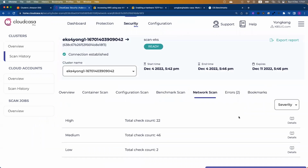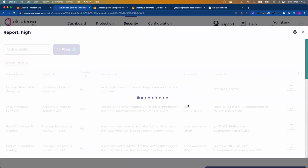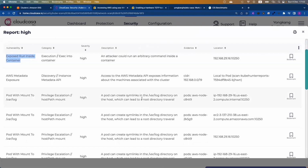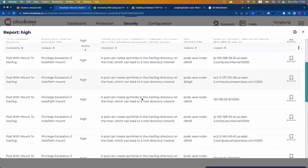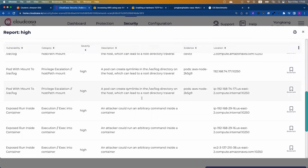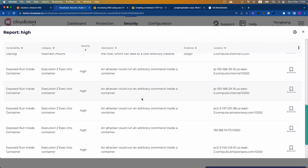So what about the network scan? I do have 22 high errors. If I click the details, here are the errors. For example, you should not run inside the containers. And yeah, there are a lot of things we should take a look at. So just make sure the environment is secure.